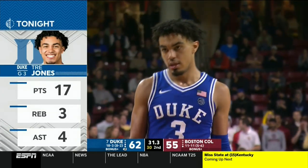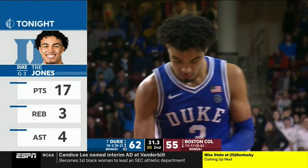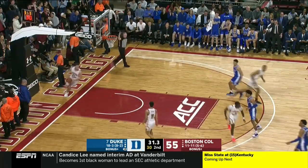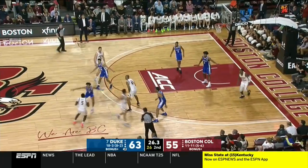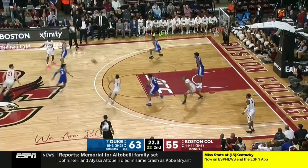Also credit Vernon Carey for going in and out of the game, for sitting so much with those 4 fouls, but coming back in and being aggressive on the offensive end. That's a game changer as well. 18 now for Jones. To your point, I think Carey picked up number 4 with just over 14 minutes to play. Yeah. Came back in the game when Duke was reeling a little bit with 12 and played very wise, efficient basketball.